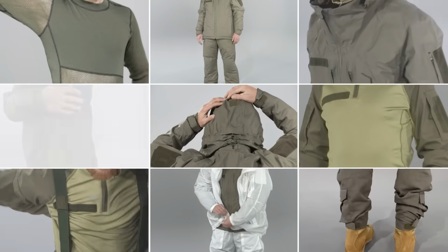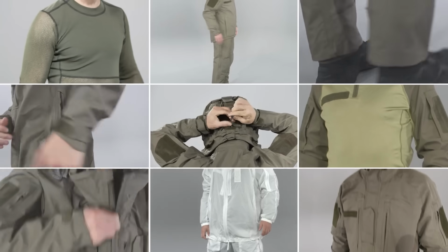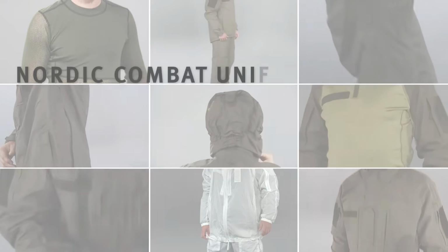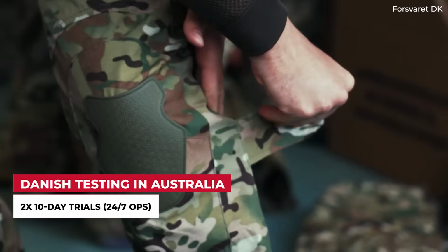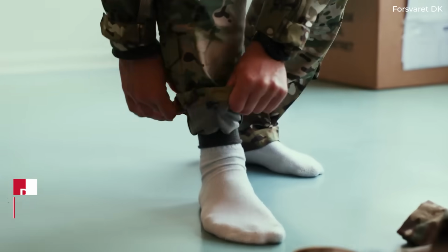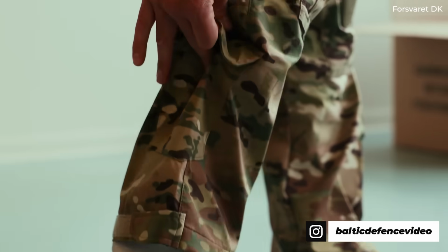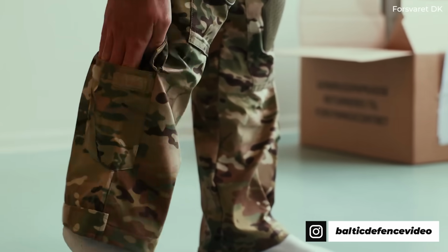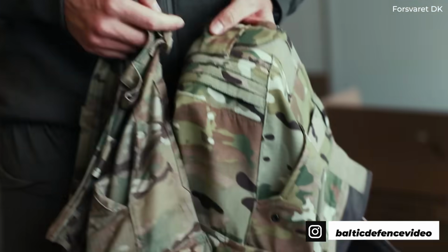With these configurations, the project's development even saw Danish soldiers, on behalf of the NCU project, head to Australia to conduct tests in desert and jungle environments. These two configurations were tested for two continuous non-stop 10-day periods under exercise and mission-like conditions. There was also climate chamber testing to ensure comfort and functionality under steady 5 degrees Celsius and steady rain. The systems were also tested with commercial and industrial washing.